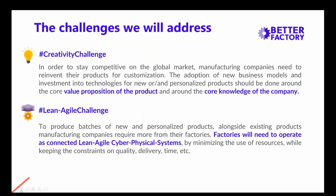So, first of all, we are going to talk about the challenges that the project intends to address. First, we have the creativity challenge, which we would like to address in order to make manufacturing companies stay more competitive on the global market. This can only be done through reinventing their products and customization of their line of products. Moreover, the adoption of new business models and investment into technologies for new and maybe personalized products should be done around the core value proposition of the product and around the core knowledge of the company.